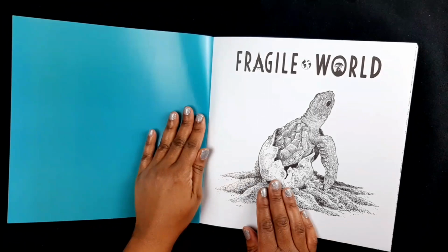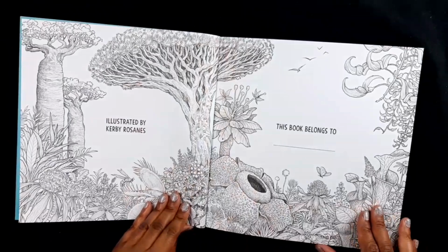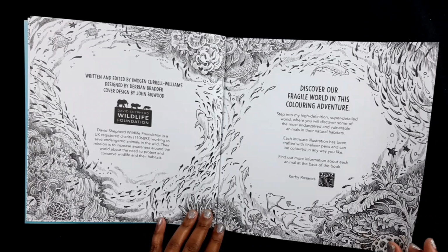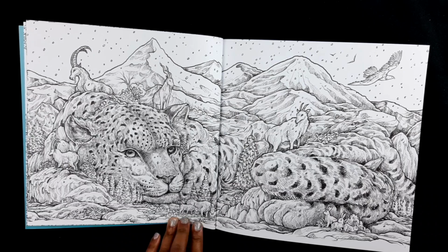The reason I don't have any other Kerby Rosanes books is because I wasn't a huge fan of the doodles that he normally has in his books. I just was like, that is just absolutely too much for me to be trying to color. I am already a slow colorist, so 100,000 doodles was just not going to work for me.